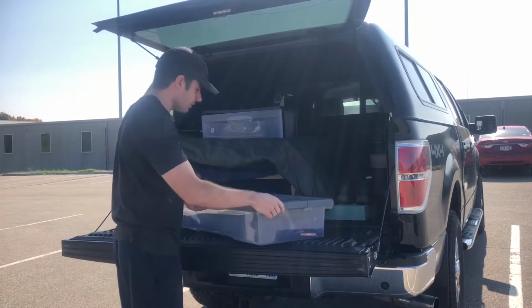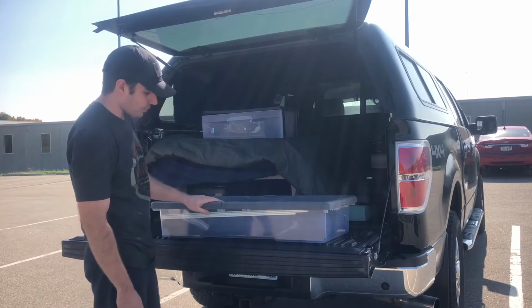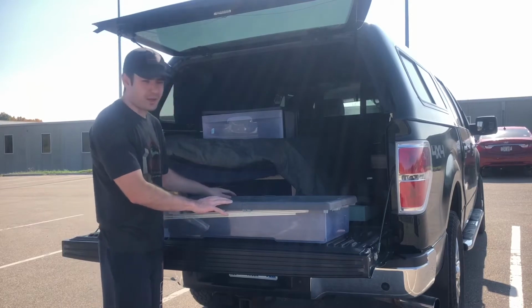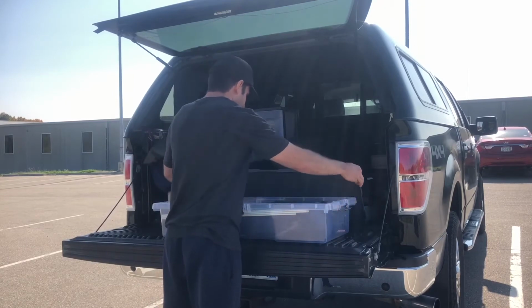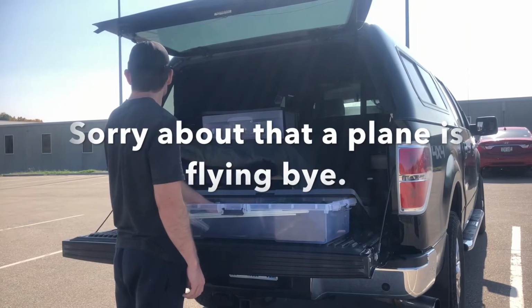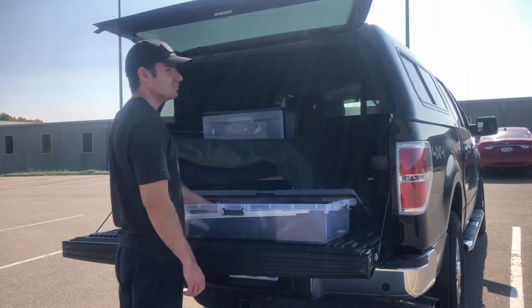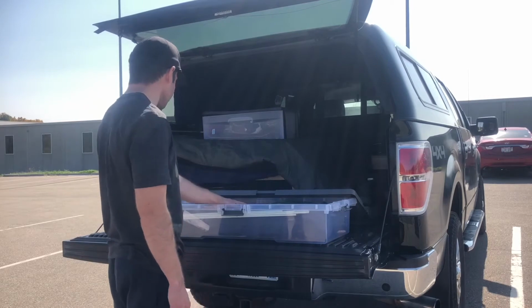For storage, my mom and I went to Target and purchased these bins. They work really well. We purchased two of them, and they slide perfectly underneath the bed. So I'll show you what I've got in here. Currently this bin is just a miscellaneous bin.